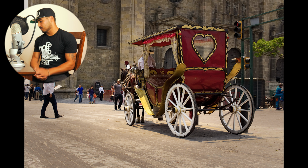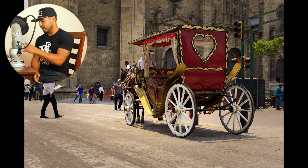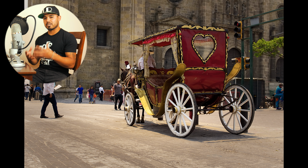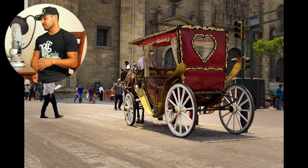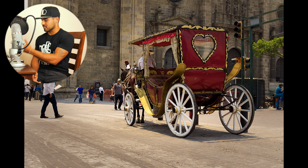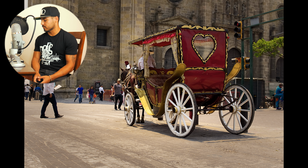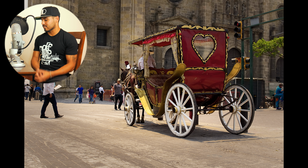I took the shot here because it was interesting to me, the horse and buggy here with a heart, obviously, and the color red is my favorite color, so I had to take a shot. But obviously, it makes you think about couples. It makes you think about love and romance. But it also makes you think about tourism. When tourists go there, naturally this is something that they might not have in their hometown or their home country. So that would be one thing that you could do as a tourist and make it a romantic thing for you and your significant other.